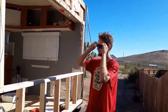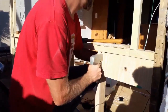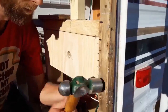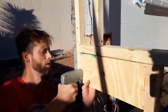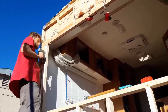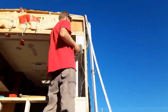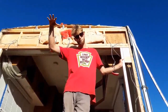Alright. I'm gonna screw some of these back in. Alright. Framing is done.